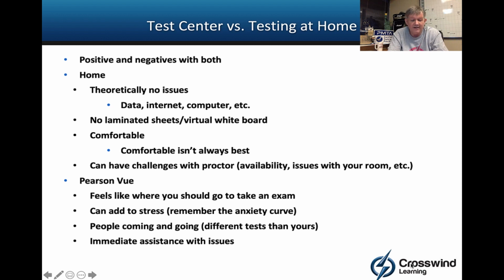Well, here's the deal. In some parts of the world, they've turned at-home testing off because they call it testing by proxy, where you can pay somebody, I guess they get a fake ID in your name, and they go take the test. And thus, as a result, PMI turned it off. So they want to keep it secure and maintain the integrity. But what I'm hearing is it's good to log on at least 30 minutes early so that Proctor knows you're there and you can get things started with them.